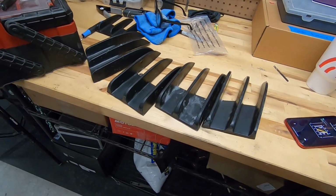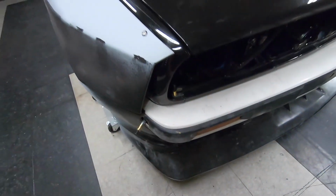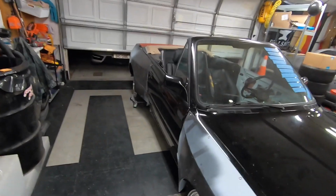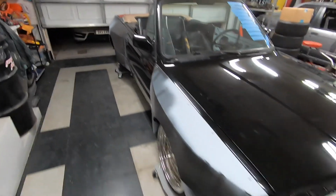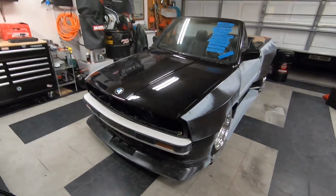But still have all of the vents, canards. The bits that go in here, they look really cool. But just super exciting to see it all together, I guess at this stage.